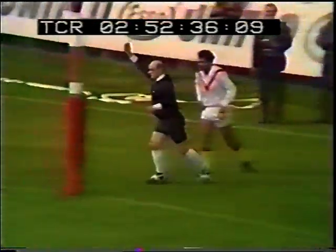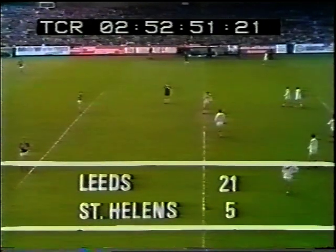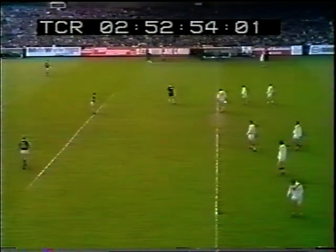Did you go? Well, I'm sure Leeds fans will be glad of that, but that man particularly will be pleased about it. Now 21 points to 5. David, any chance of St Helens coming back into this? I don't think they have any chance of overhauling Leeds now. Leeds have shown.